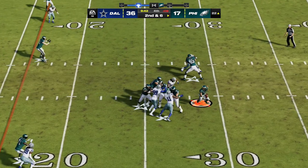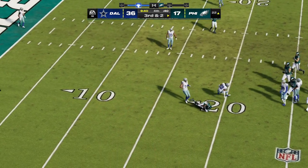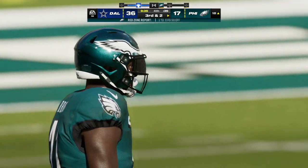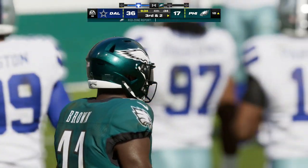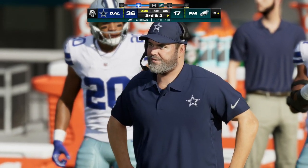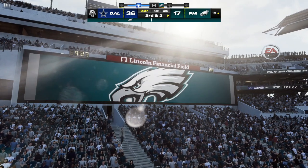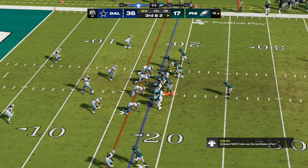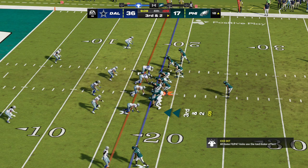2nd down, here's Jalen Hurts. Throw left side complete. That's Brown. It'll go as a gain of 4. And that'll leave him with a 3rd and 2. 3rd and 2. They'll come to the line, needing only 2 yards to gain the first here.